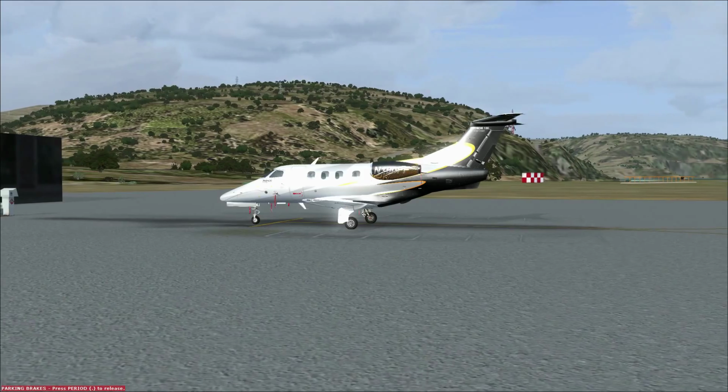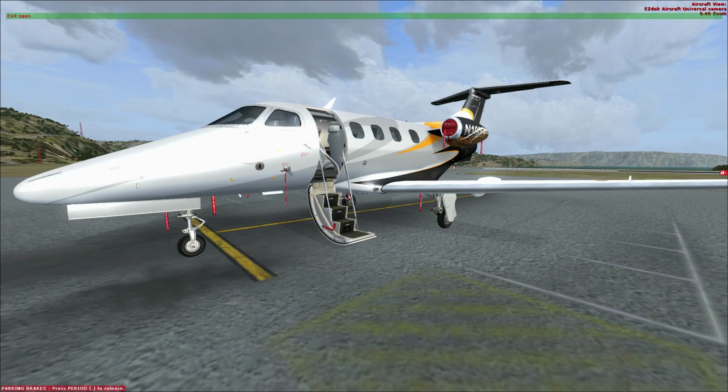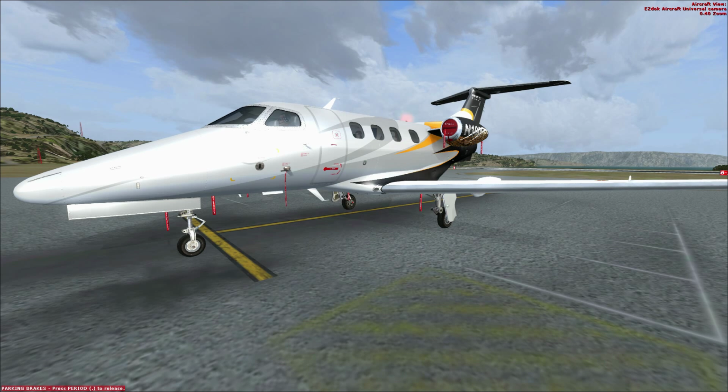Have we got doors on here? There we go. Doors opening. Oops, I just closed the door again. Okay, it's just having one. Just leave it. Leave it be. Okay, we won't look at that.